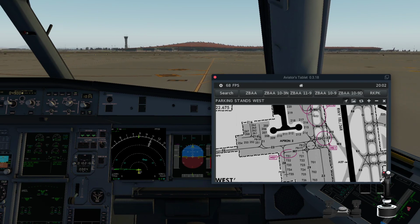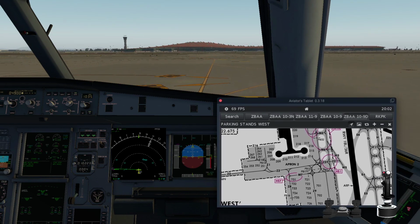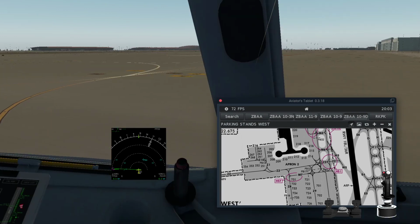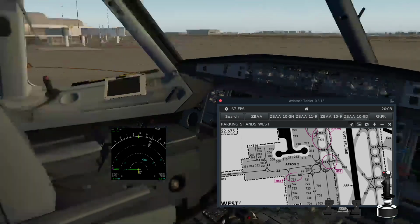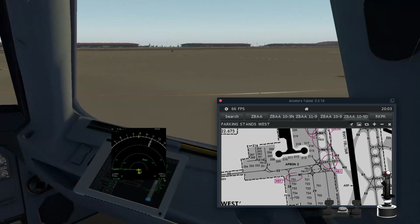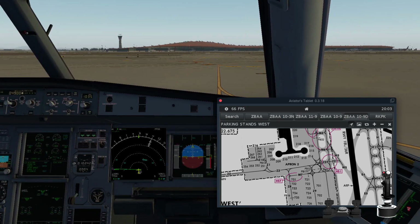Brake check. Pressure is low. I'm gonna do the flight control check on Foxtrot. Near right.